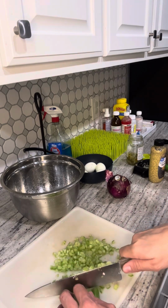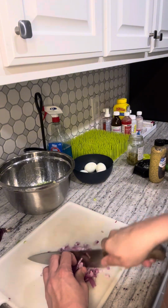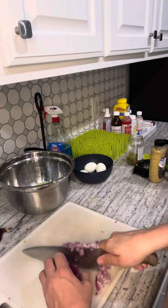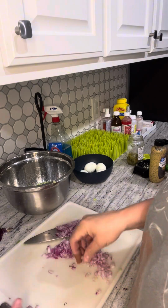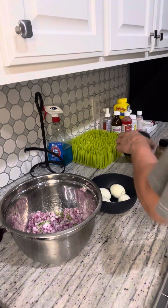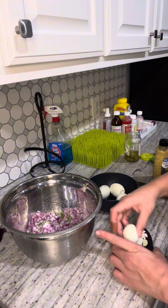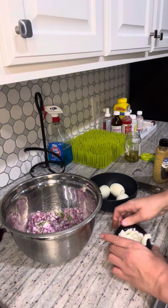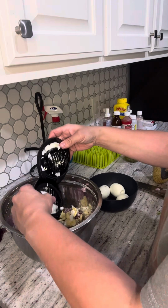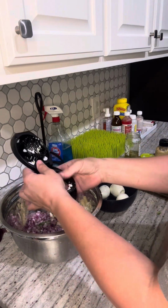So I'm going to do 3 stalks of celery in this recipe, as well as half of a red onion. This just brings so much flavor and makes it really, really interesting as well. So I love that. Gonna get that all chopped up and put in the bowl. And I boiled 4 eggs for this recipe. I have this handy dandy little egg cutter. If you haven't gotten one, you definitely should. It's perfect for egg salad, tuna salad, all the things. So I'm just gonna get these 4 eggs chopped up and put into my bowl, and then we will work on the dressing, which is really the best part.